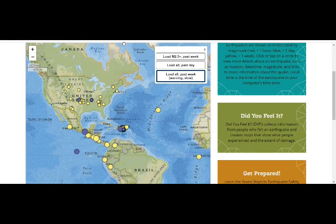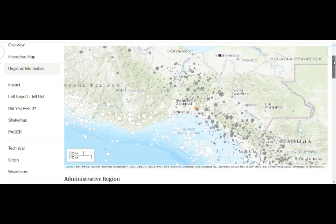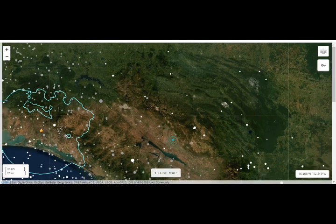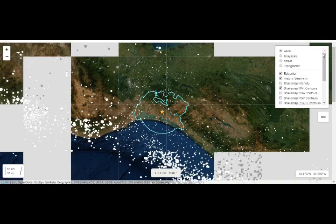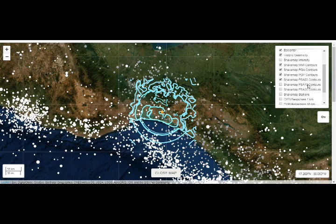But this one here, we have to take a look at this. This has been felt, as we said. And let's go to the aerial map so we can take a better look at this. Okay, it's right there on the coast, as we can see. Back off a little bit. And the shake map, that's it right there. A little bit more. Shake map.